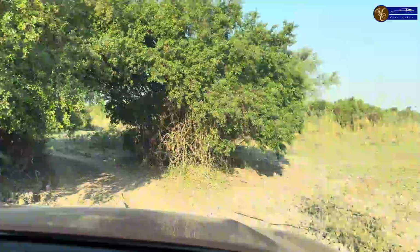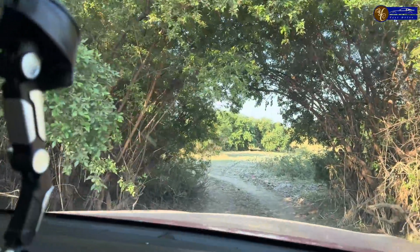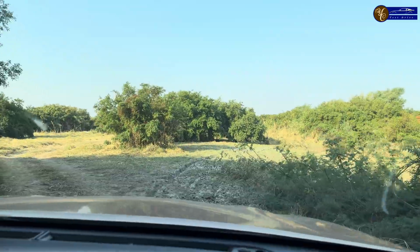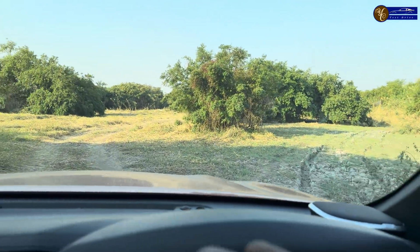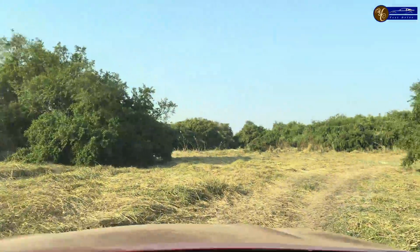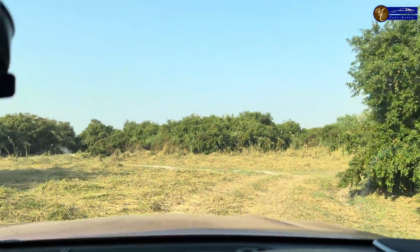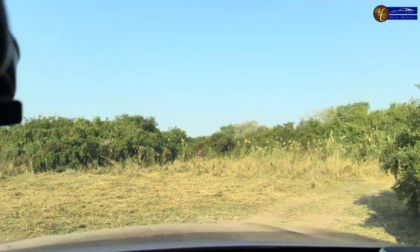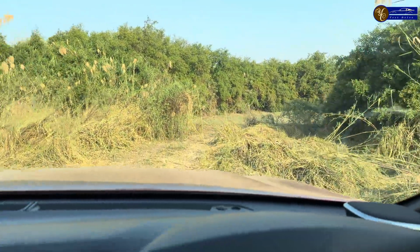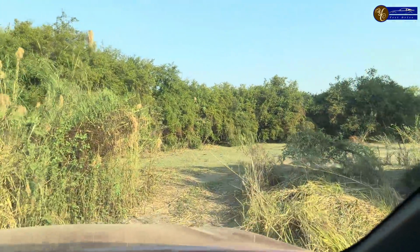Look at how tight this road is. It's like we are entering a garage or something. This area is so lush with these mobile trees. It's very lush. And look at the reeds. I mean, it's like we just got into a courtyard or something.